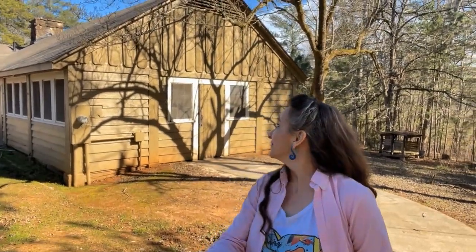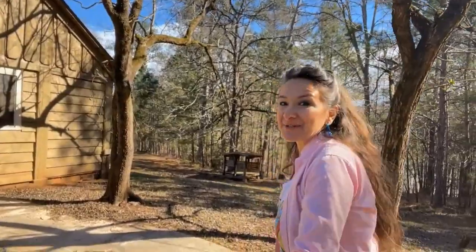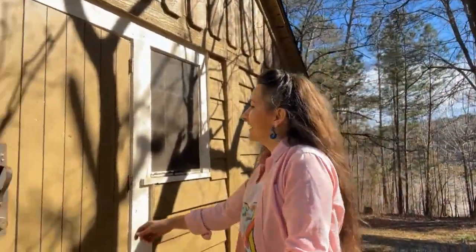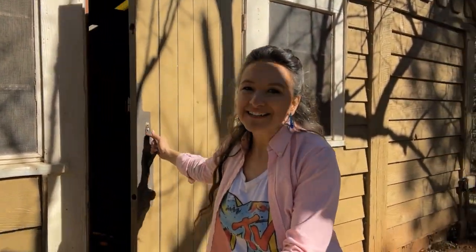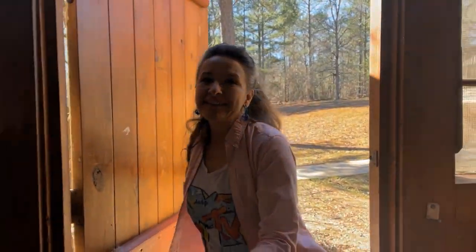All right, here I am in front of, I think it's actually a mess hall for this camp, but I believe it played the girls' cabin in the movie. So I wanted to go ahead and check that out. This whole place is very cool. And I think it was originally built in like the 40s or something.